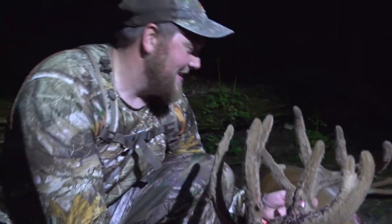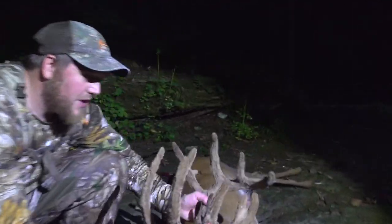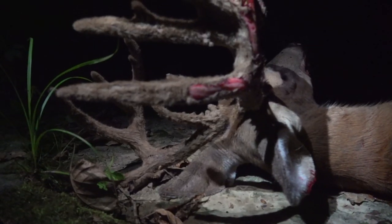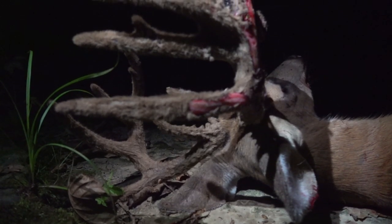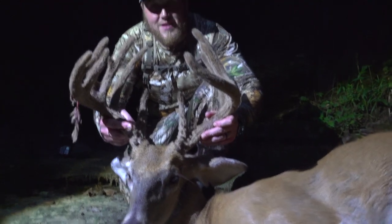Oh, man. Wow. I worried and fretted and worried and fretted about that shot. He's not very wide, but he's a pretty deer. He's a beautiful deer. Tagged out opening day here in Kentucky. Can you believe it?